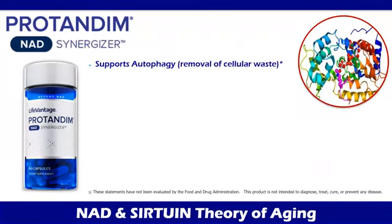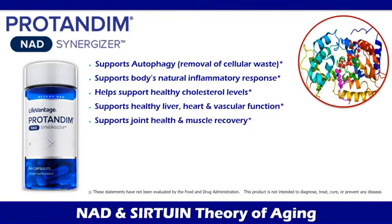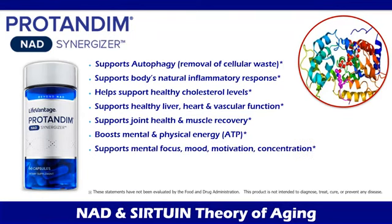You can see that it supports autophagy, which is the removal of cellular waste. Think of that like power washing your cells. We know that it helps our body's natural inflammatory response. It helps support cholesterol levels, healthy liver, heart, and vascular function. For athletes, so important for joint health and muscle recovery. You will see less delayed onset muscle soreness, or DOMS, less lactic acid. It's going to boost your energy, or ATP. Again, ATP is so important for our VO2 max and ultimately our ability to perform, to get oxygen to our muscles and to our organs. NAD is also going to help support mental focus, mood, and motivation.